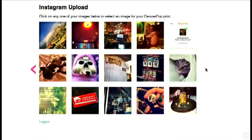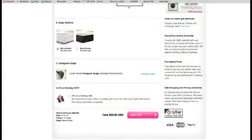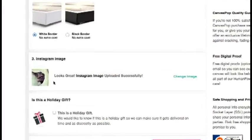Yeah, I'm not sure if there is another way to load a particular picture in, but I think you might have to just re-upload it to Instagram in order to get back into the Canvas Pop system. So if that applies to you, then there is a workaround. It's just kind of annoying. But like my picture of Lucy here, I can decide to put Lucy above the bed. Picture of my cat in the covers.